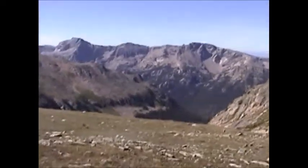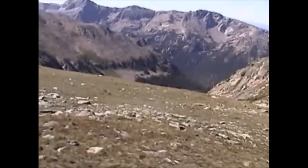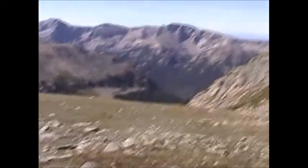See a nice beautiful valley here. Canyon below.